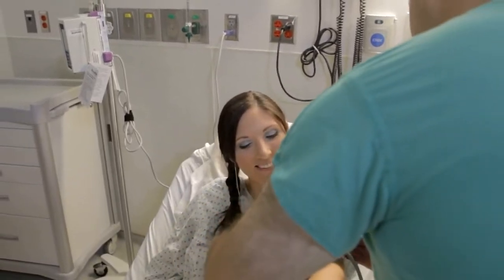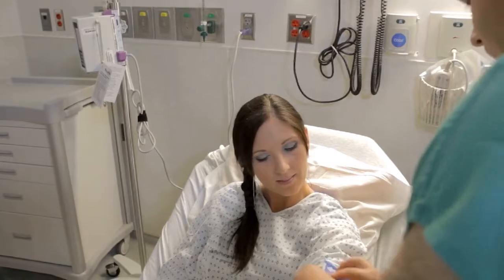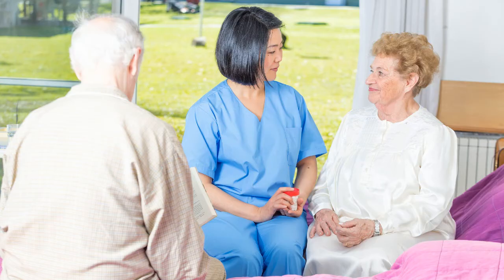In all states, the role of the LPN is typically that of a bedside nurse. However, in long-term facilities, many LPNs are shift or team leaders, supervising the nursing assistants who perform direct caregiving. LPNs are not considered independent practitioners and must work under the supervision of a physician or registered nurse. Most LPNs work in long-term facilities, followed by hospitals, doctors' offices, and home health.